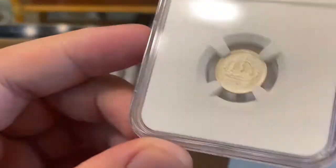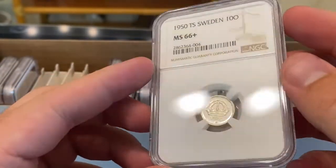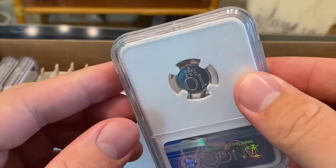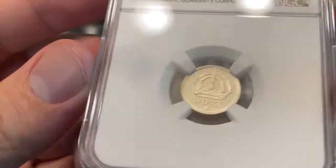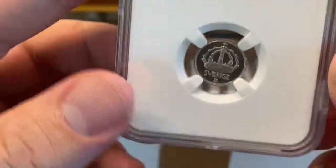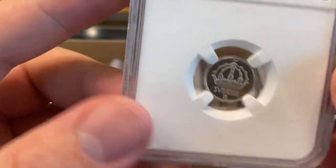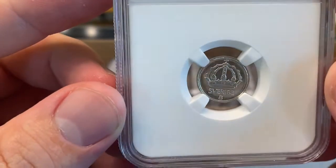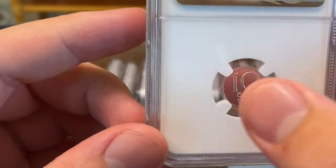So this coin is a 1950 Swedish 10 ore, and the only reason I sent this in is because I thought it might be a proof. NGC has 3 in its census, and I thought this one is as proof-like as it gets, and so I was kind of annoyed that they didn't even call it PL. I almost think they just didn't even look at the coin, but it is as proof-like as it can get, and frankly, it's very cameo as well, so disappointed here with the grade.